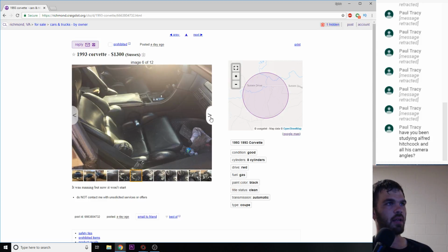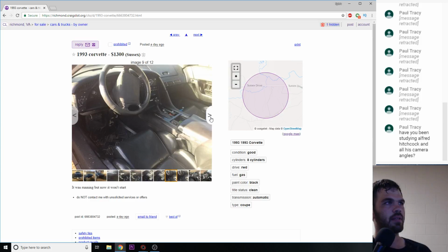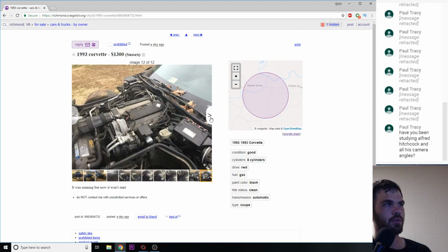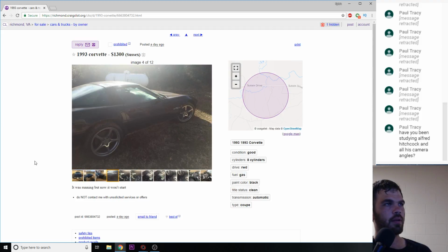Too bad it's automatic. A lot of these C4 Corvettes are automatic though, so it's nothing really to get in a twist about, because I don't think I've seen too many that are manual. Has an LT1 just like the Trans Am that I recently sold. Yeah, I don't know. I would probably not buy it. I'd like to at least hear it run.